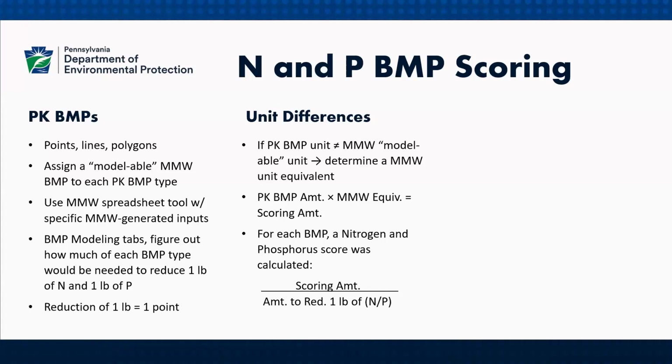Inherently in doing that, there are unit differences between the Practice Keeper BMP unit that we start with and the Model My Watershed one that was assigned. So I had to figure out some sort of Model My Watershed unit equivalent that I could use to calculate a score from. For example, there are a lot of linear features in Practice Keeper that I had to model as an area. In that case, I just assumed that for every linear foot of fence, I'm going to assume 1 square foot of area to come up with an acre equivalent to use.